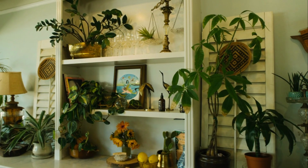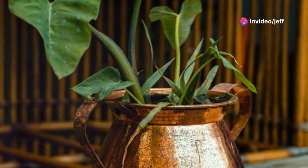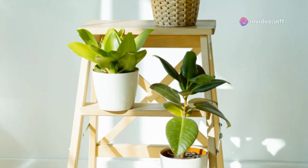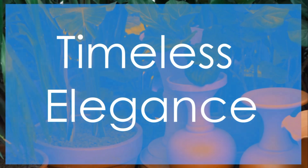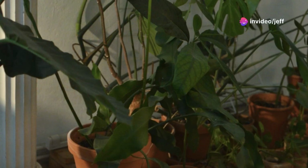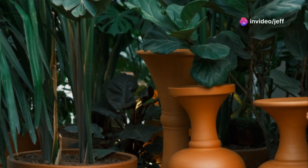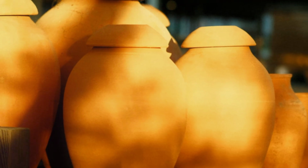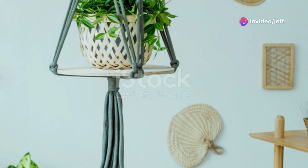Embrace sustainability without compromising on style. This eco-friendly bamboo pot brings warmth and natural beauty to your home. It's a perfect choice for those who appreciate sustainable living. There's a reason terracotta pots have been beloved for centuries. Their warm, earthy tones and porous texture create the ideal environment for your plants to thrive. They exude a sense of history and tradition, reminding us of sun-drenched gardens.